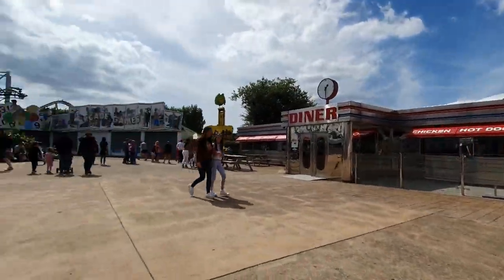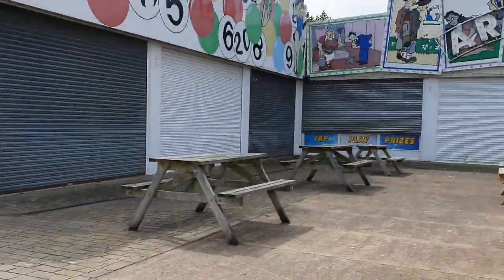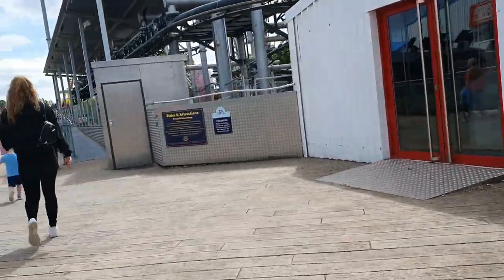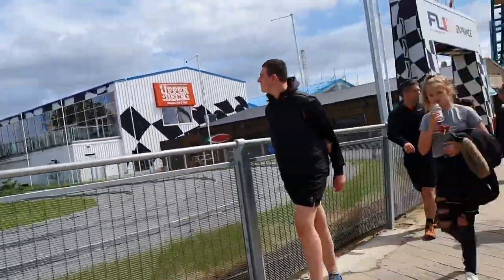The diner is shut. Yeah, the arcades are shut. The hookaduck's shut. All these things are open in Blackpool and Alton Towers. I don't understand why they're... Money. It could just be money, but they're making money from places like that. That seems to be shut, the Formula One.